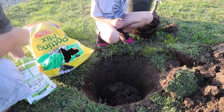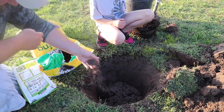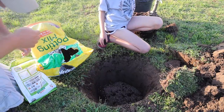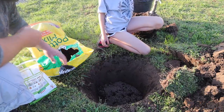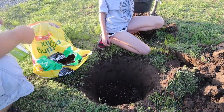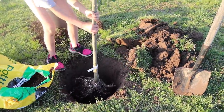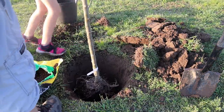This says actually use like 3 cups of this stuff, but on some sort of drip line. So we're just gonna put probably about a cup and a half down there below. Good job, Adley. Let me see here.